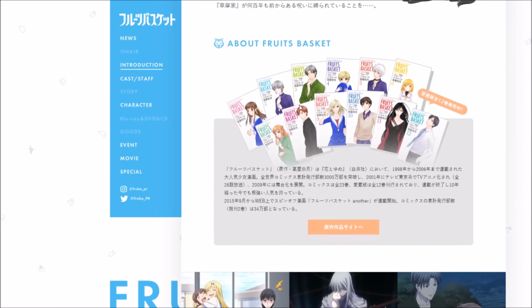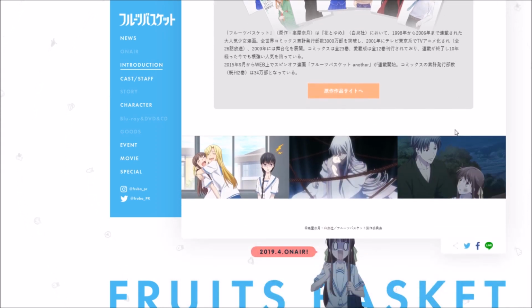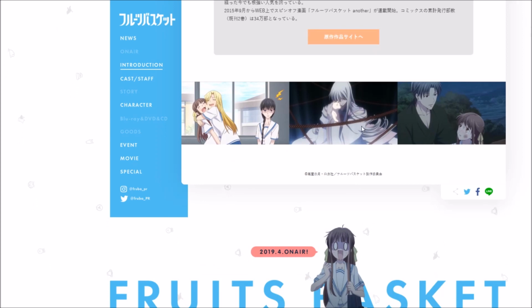It's just kind of a little basic introduction of the story, and then a promotional talking about this. You can pick up the original manga. This is the original manga. You can pick it up. And then just like some little images. Now we've seen this one, if you've watched the teaser trailer, you've seen this one. These two are new though. These are really cute. Especially this one.